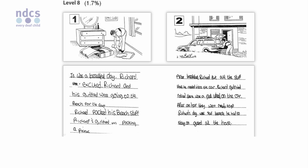Level 8, only nearly 2%. And if you read it, it was a beautiful day, Richard excited. Richard and his girlfriend, and so on, for the first picture. And in the second picture, you would hardly know it was a hearing-impaired child, until you come to the words Richard girlfriend, so it should have been Richard's girlfriend, noticed there was a flat wheel on the car. And we tend to say a flat tyre on the car.